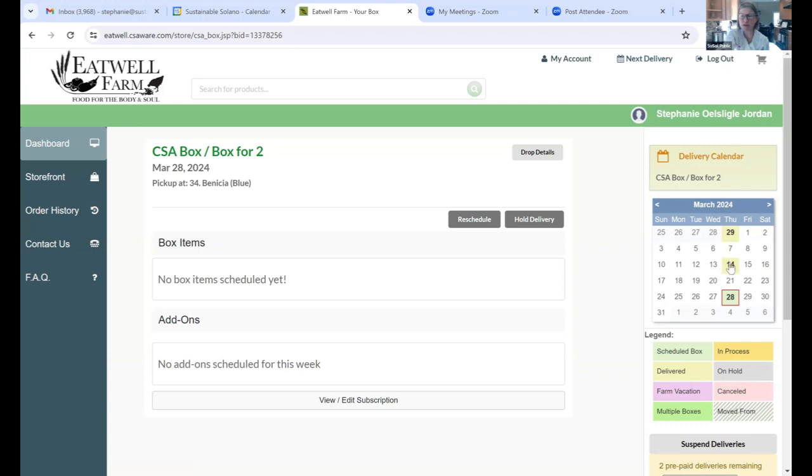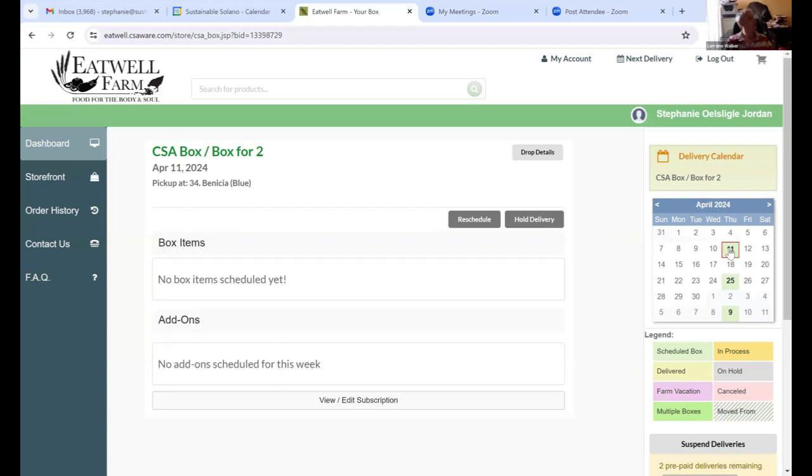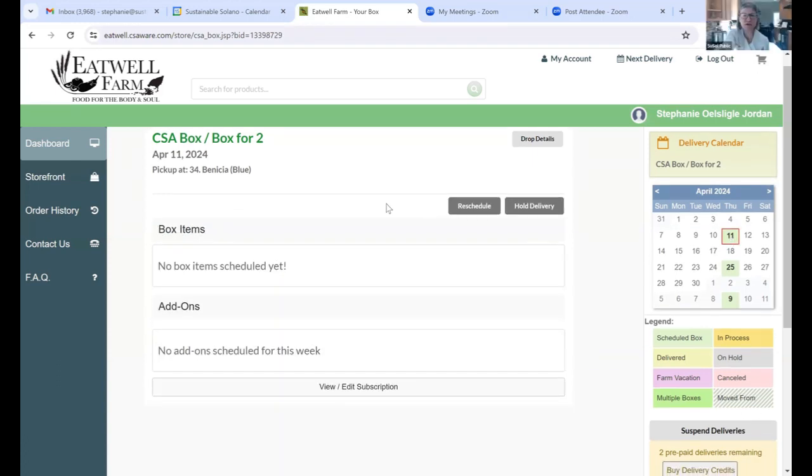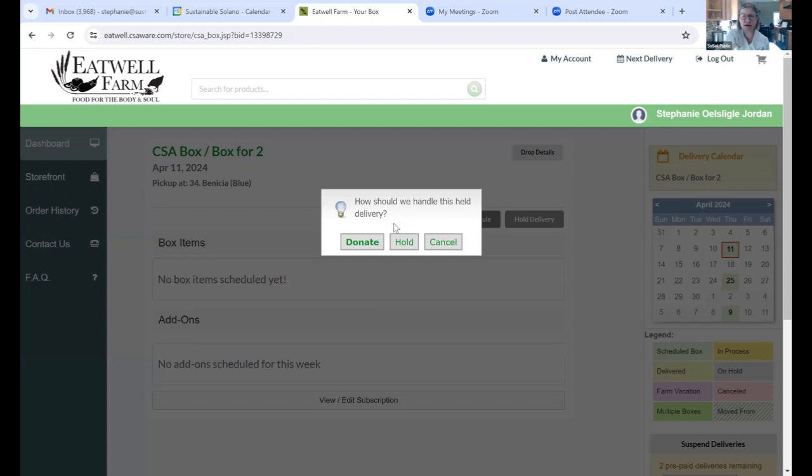Oh, yeah. If you went into the future. Okay, hold on. Oh, yeah, delivered. So just click on one of those dates. April 11. Oh, yeah. So up here it shows the date. So then if I wanted to hold, I do that. Yep. Then there's options, donate or hold.